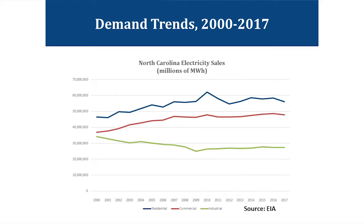Demand trends. We are generally seeing a flattening of electricity demand in this state. And this is tracking national averages as well. I split it out into the three sectors because one of the reasons is that our economy is shifting to a less energy-intensive economy. So you do see a drop in industrial that happens about 10 years ago. But that does not fully explain this. So we also can look to energy efficiency policies that are flattening out that demand curve.